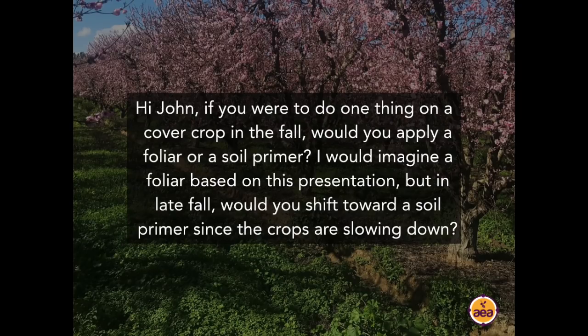Question from Kevin Tolley. Hi, Kevin. If you were to do one thing on a cover crop in the fall, would you apply a foliar or a soil primer? I would imagine a foliar based on this presentation, but in late fall, would you shift towards a soil primer once the crops are slowing down?